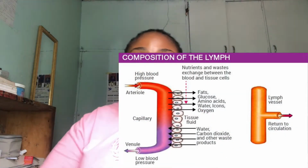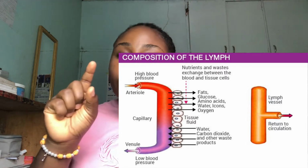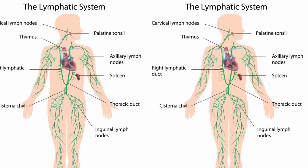I'm going to show a picture to really explain what I mean, but lymph is just fluid that has been filtered out from the blood vessel, and when it filters out, it contains ions, bacteria, and viruses. So for this lymph to be pumped back to the body through the heart, it has to pass through some small nodules known as lymph nodes, and these lymph nodes help in destroying some of these bacteria and foreign agents in the lymph, so that they aren't pumped around the body, which can be dangerous for the body.